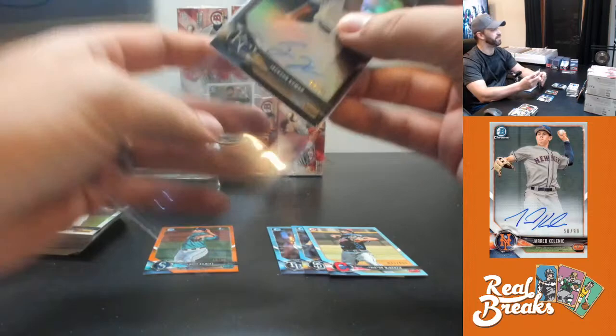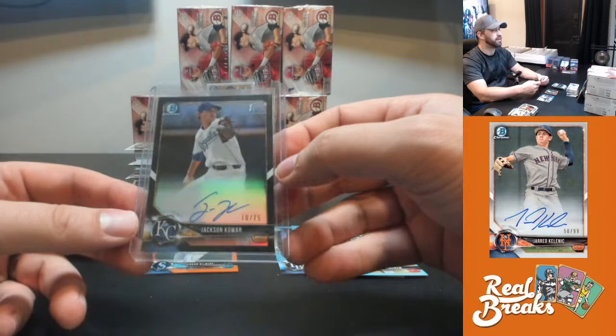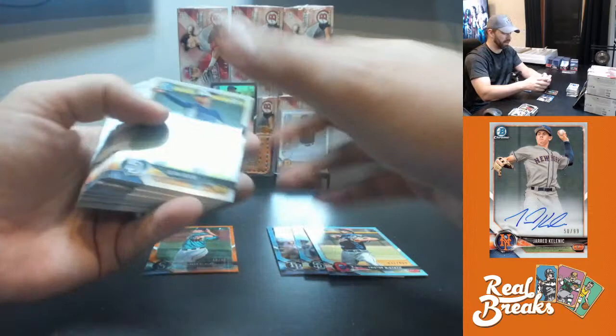Tyson, I will put a little thought into running this one. We don't often do pick your teams of older Bowmans, but I'll see what I can do. I'll see if I can price one out. Might be a little tough, but I'll try. Jackson Kowar, black out of 75. I want to put that in the mitt. Almost blasphemy to put a pitcher in the mitt, but I love black autos.